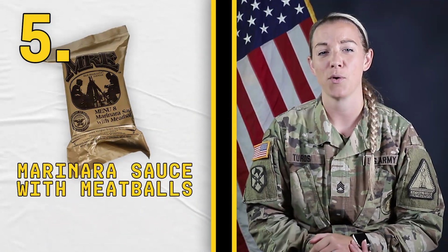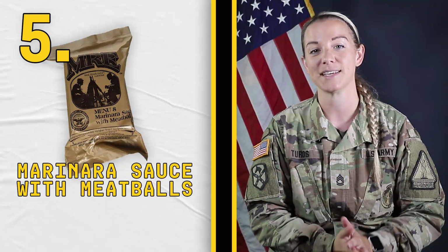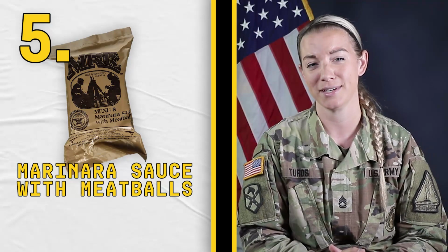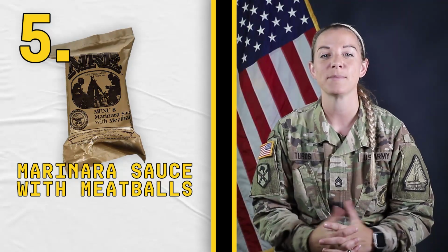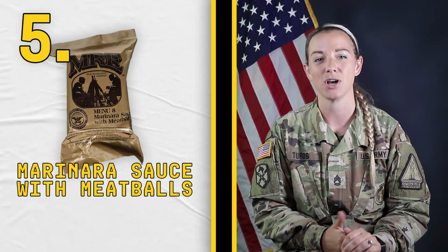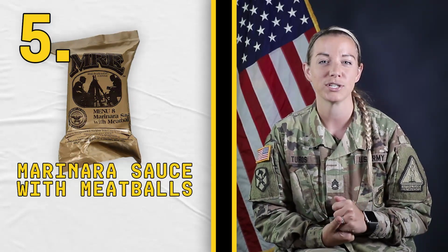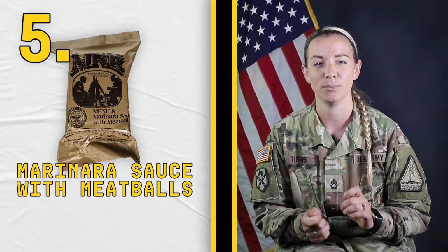Starting off with number 5, we have meatballs and marinara sauce. The entree is questionable meat swimming in this red sauce that's supposed to taste like marinara sauce, which doesn't really taste like marinara sauce. And then some of the snacks are the cherry blueberry cobbler, which is normally really soggy. And then we also have a chocolate chip cookie, which is normally a little bit stale.